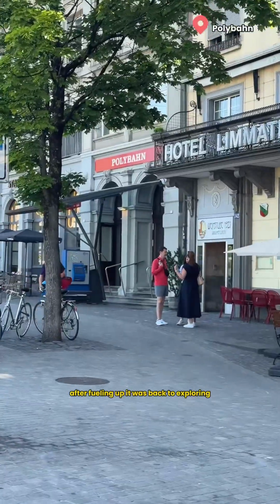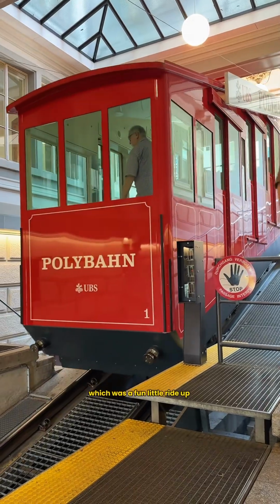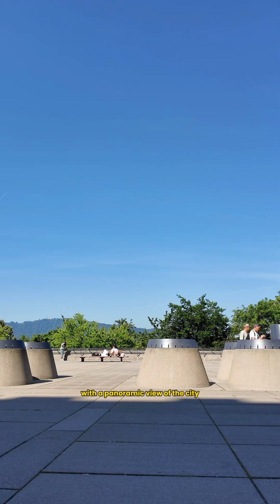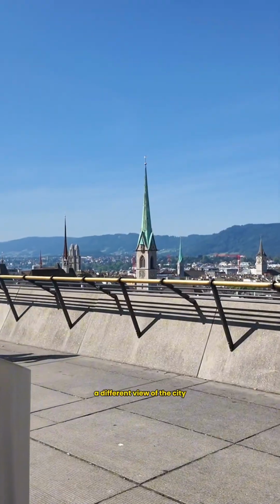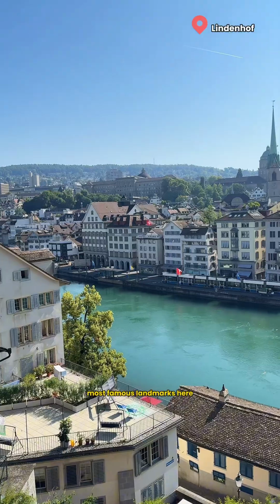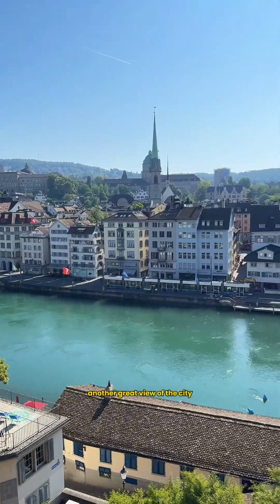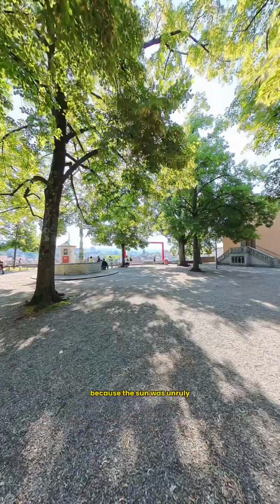After fueling up, it was back to exploring. Our first mission was taking the Polybahn funicular, which was a fun little ride up to the university at the top with a panoramic view of the city. Honestly, there's not too much to do here, but it was nice to get a different view of the city because right across is Lindenhof, which is probably one of the most famous landmarks here in Zurich and provides another great view of the city.